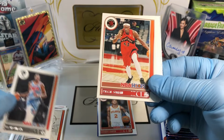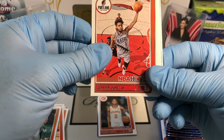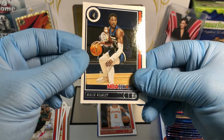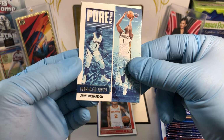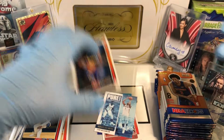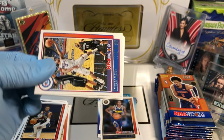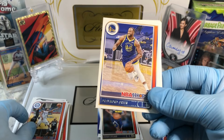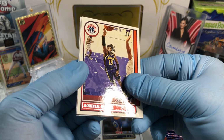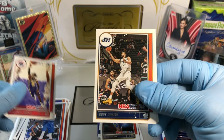And we got a Kevin Durant. Pascal Siakam. Jrue Holiday. Derrick Jones Jr. It's like Kemba Walker. Malik Beasley, and we got a Zion Williamson Pure Players, and rookie card Bones Hyland, or is it Bones? Bones. And we got a Tyrese Maxey, Draymond Green, Kristaps Porzingis, and a Montrezl Harrell. It's kind of hard to see that name on there.